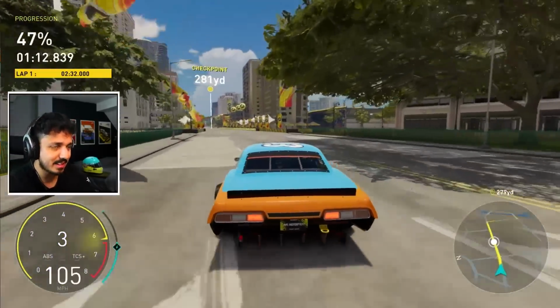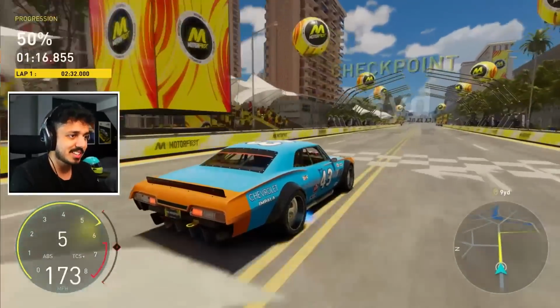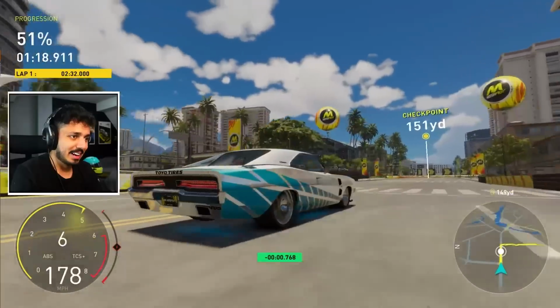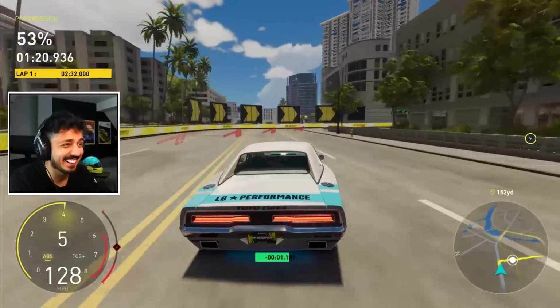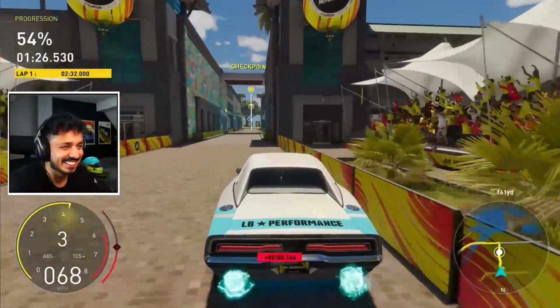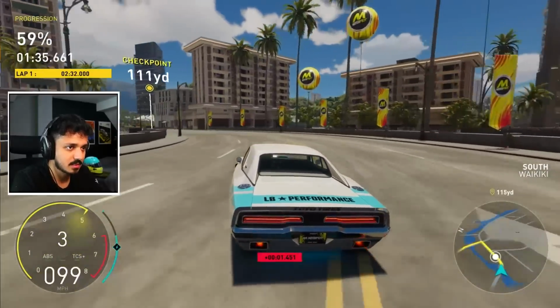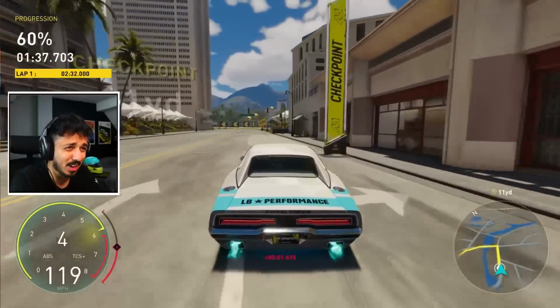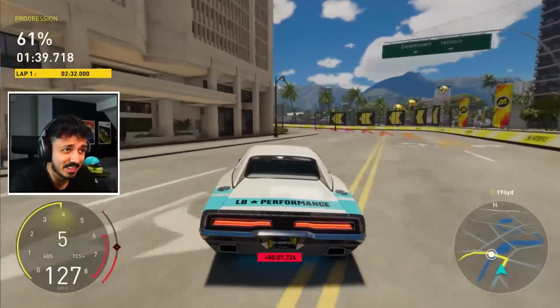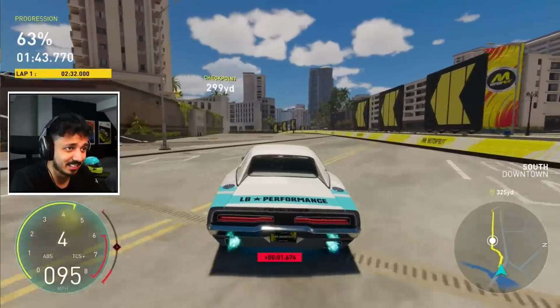Okay. There we go. Now we're going to switch to the absolute beauty, which is... I might have ruined it. I kind of like it. The rims are too basic, but I kind of like it. Oh, the pops and the bangs. Oh, this engine sound. Oh, lovely.